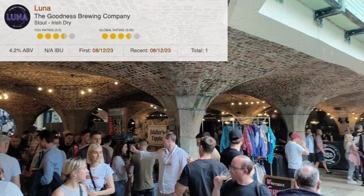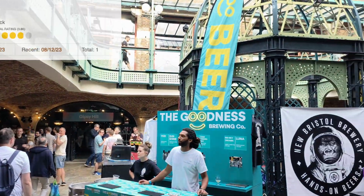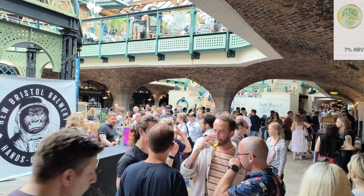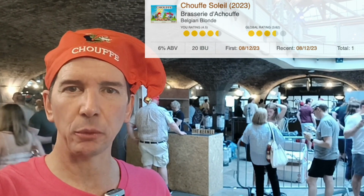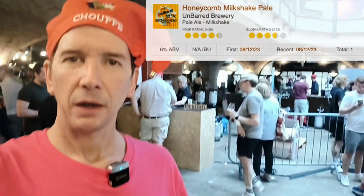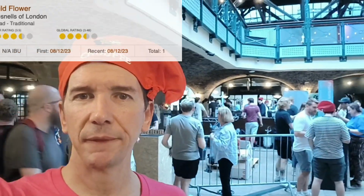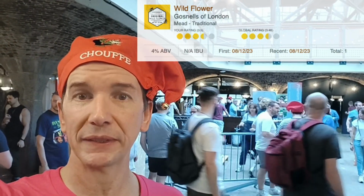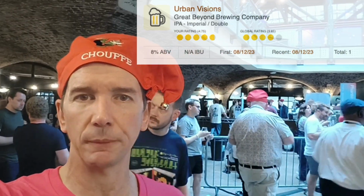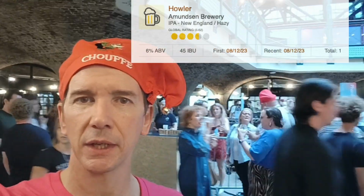The London Craft Beer Festival is at Tobacco Dock, from Shadwell, just on the road to the station. It wasn't obvious enough to see me in a bright pink t-shirt. I've now got the hat as well, but here at the London Craft Beer Festival, it is absolutely phenomenal. Such a great range of beers, obviously. The breweries which are here as well, it's just fantastic.